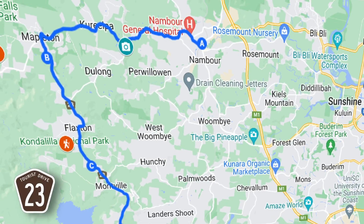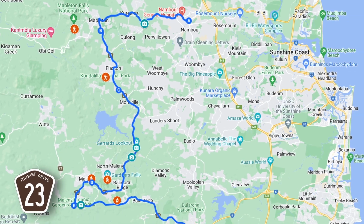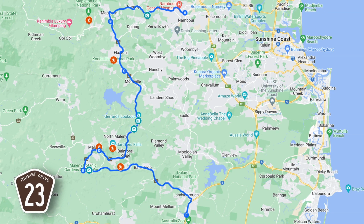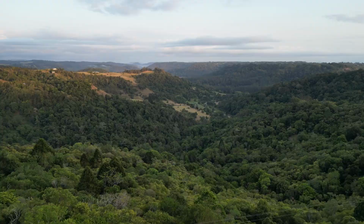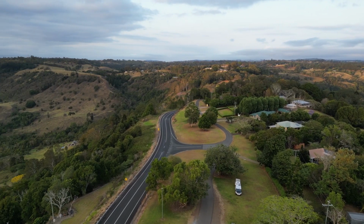Our journey starts at Nambour, where we will follow tourist signs 23 along the Blackall Range. On this drive, we'll get to see some amazing views, some natural beauty, and some cool little towns.